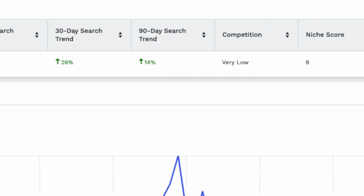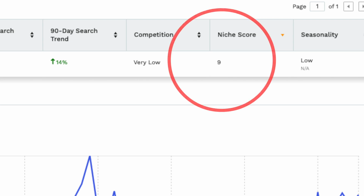Moving over to the search trend, this is going to be positive for the 30 and 90 day as the graph below supported, and competition is very low. Now the Jungle Scout niche score is what caught my eye, and it's a 9 out of 10, which is extremely high, and this only further supports that this niche offers a lot of potential.